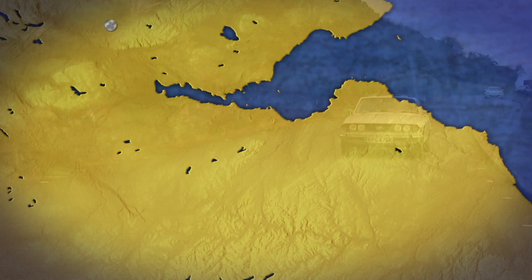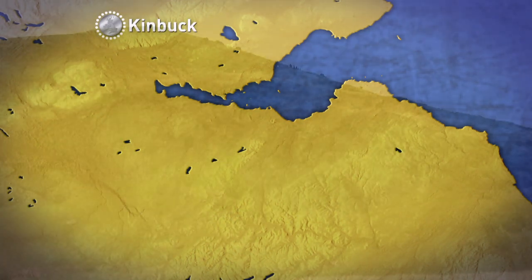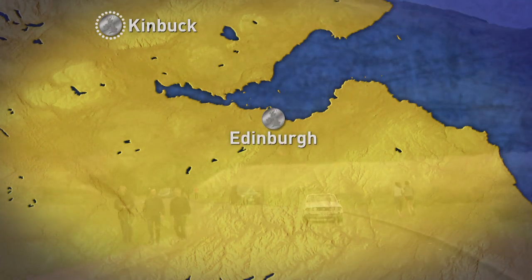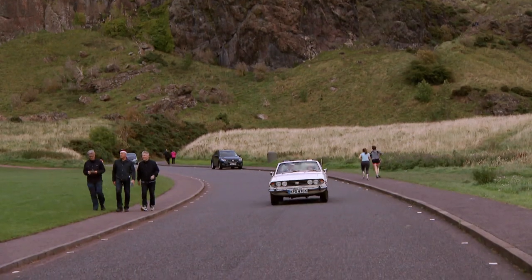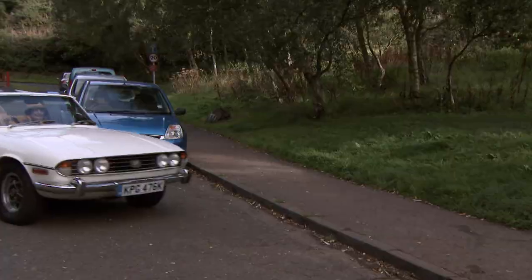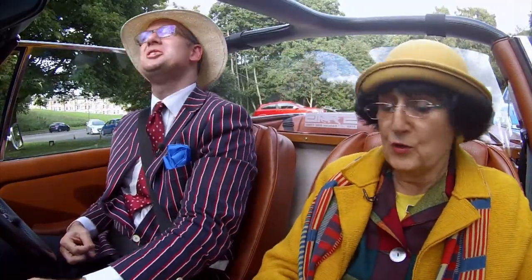This time, their journey will take them through the Scottish borders before auction at Kinbuck, Stirlingshire. But first, Edinburgh. Anita and Charles are driving through Holyrood Park this morning, skirting the slopes, lochs and cliffs of Arthur's Seat. There we go. On this gorgeous morning. What a beautiful spot.